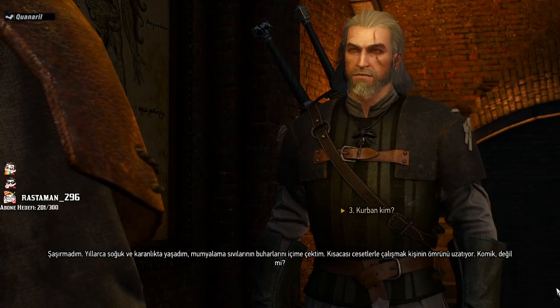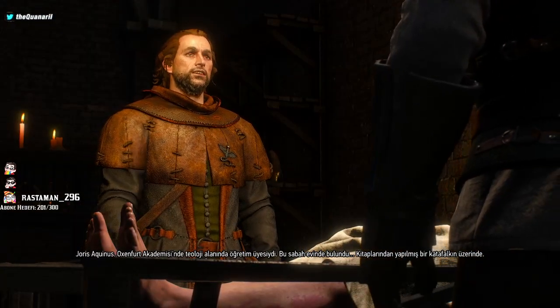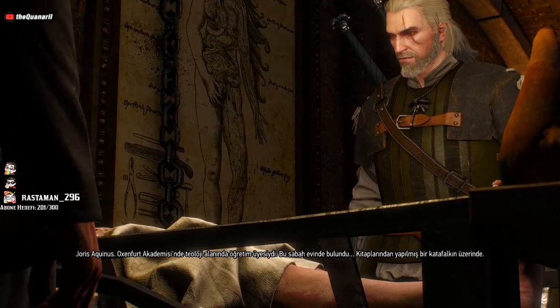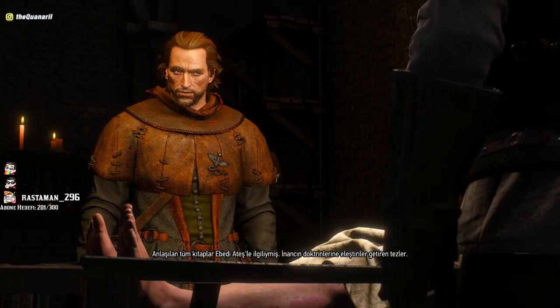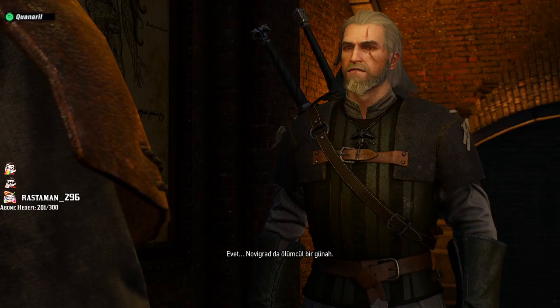Who's the victim this time? Joris Aquinas, a lecturer in theology at Oxenfurt Academy. Found this morning at his home on a catafalque made of his books. Any titles in particular? It seems all the tomes dealt with the eternal fire. Treatises critical of the faith's doctrines. Yeah, mortal sin in Novigrad.